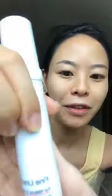Okay, the second one is also from Skinmtx, but this one is called Fine Line. Oh sorry, I have a tester one. This one is difficult to see because it's too light. So this one is actually called Fine Line Serum. It consists of peptide.